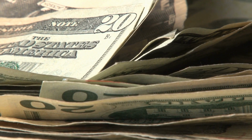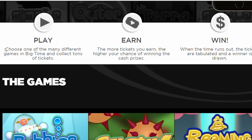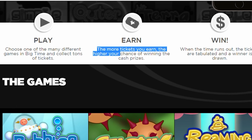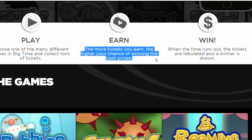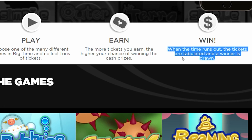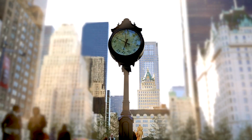To start generating money with this website, you will need to follow 3 simple actions. Step 1 is to find different games to play in this app, and then you must collect tickets which you can then convert into real cash and real money. Now consider this, the more tickets you earn, the better your chances of winning cash prizes. And then step 3 is to have the tickets tabulated and the winner is drawn when the timer runs out. There are many various games that you may play for free, and in just a minute, I will show you exactly which games you should focus on in order to make the most money in the shortest period of time.